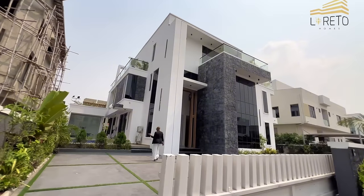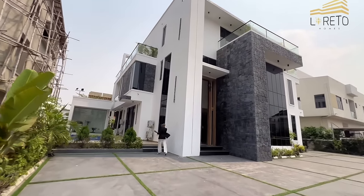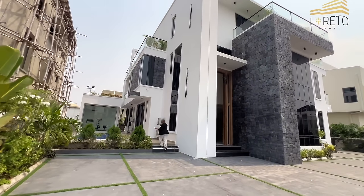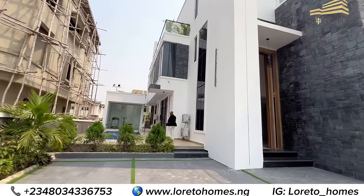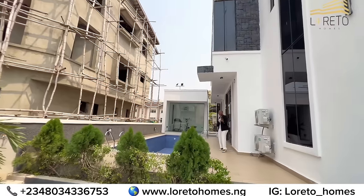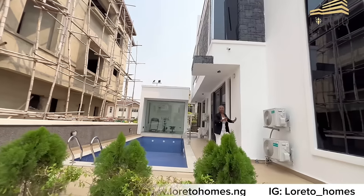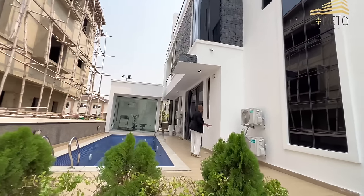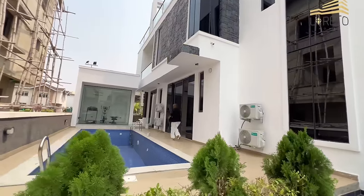Here we have the swimming pool, and we have the transparent gym house, right? So we have the flowers around the swimming pool. We have this deep pool, for people like me that don't know how to swim. Whoa. And also, this house comes with an AC already installed in all of the rooms. Even the boys' quarters has an AC. That's how crazy it is.